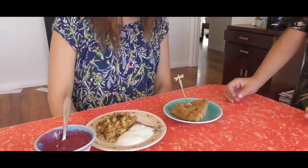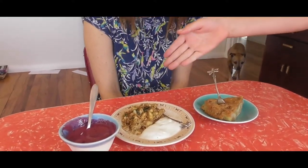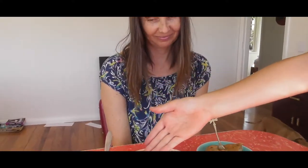Apple cake with cream soaked through the middle, and we've got apple crumble, yogurt, and a berry sorbet to go with the apple crumble. Wow. Gee. Let me see. What an awesome bit of cooking. Is there going to be a judge too? I'll leave the judging to you, baby.